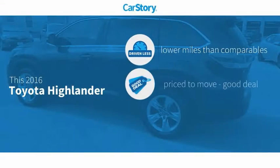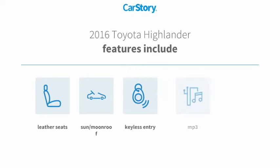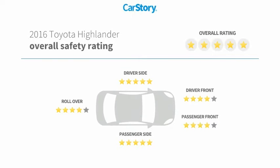CarStory research indicates this vehicle as having lower miles with less wear and tear, a good deal, and loaded with features. Features also include heated seats, keyless entry, leather seats, MP3, sun moonroof, and has been listed as an IIHS Top Safety Pick with these ratings.